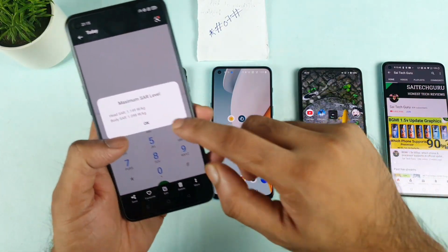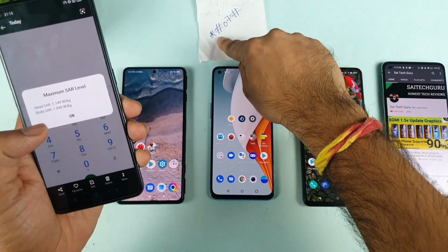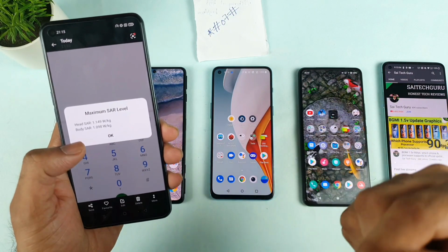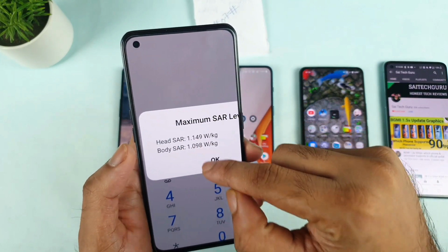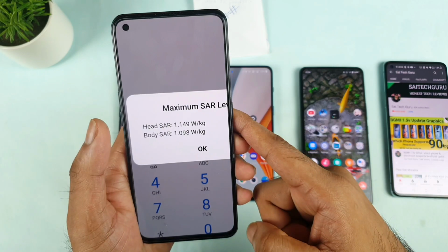You can actually find the SAR values for every phone by dialing this number, as you can see, *#07#. As soon as you type the number in the dialer, you will get this kind of menu, which says maximum SAR value. It has got the head SAR value of this much, as you can see, and a body SAR value of 1.098 W/kg.